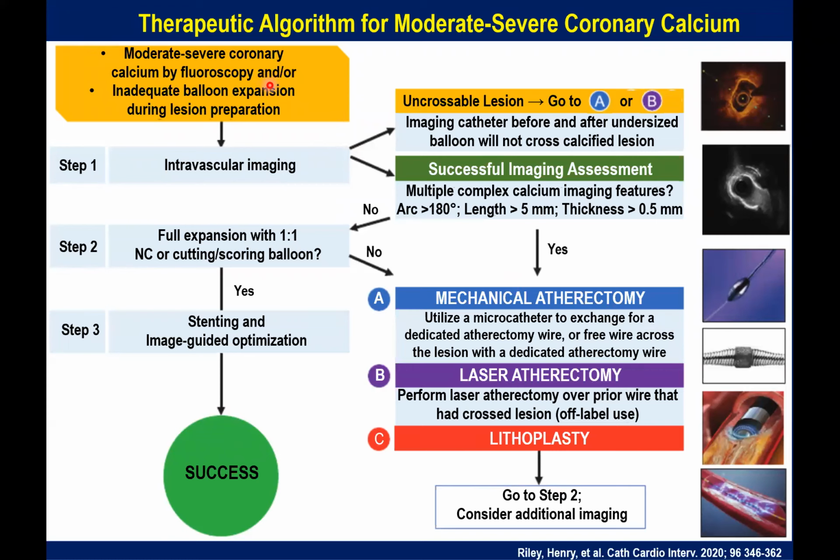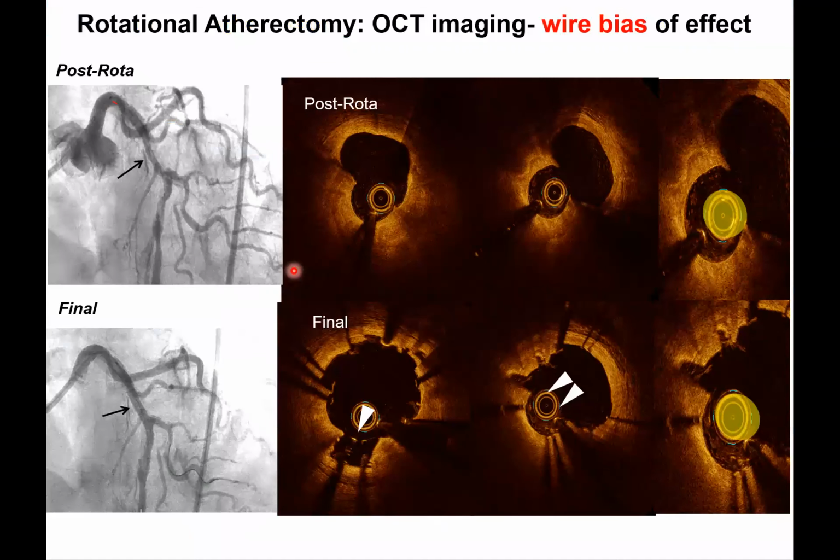If you've got moderate to severe coronary calcium, or you have a non-dilatable lesion, you really should do vascular imaging, preferably with OCT, with better resolution for calcium overall. And if you have an arc of greater than 180 degrees, based on the data I just showed you, you get 2 points; length greater than 5 millimeters, 1 point; thickness greater than 0.5 millimeter, 1 point. This is the calcium volume index score. If you got 4 points, the likelihood of getting stent under expansion exceeds 80%. You should reach into that toolbox, and as we say down here, get you one of these calcium modifying technologies. If your score is 2, you may want to give it a go with an NC cutting scoring balloon, but make sure that you have full inflation of an optimally sized balloon before you put in the stent. If you can't, you need to get into the toolbox and get a calcium modifying technology.